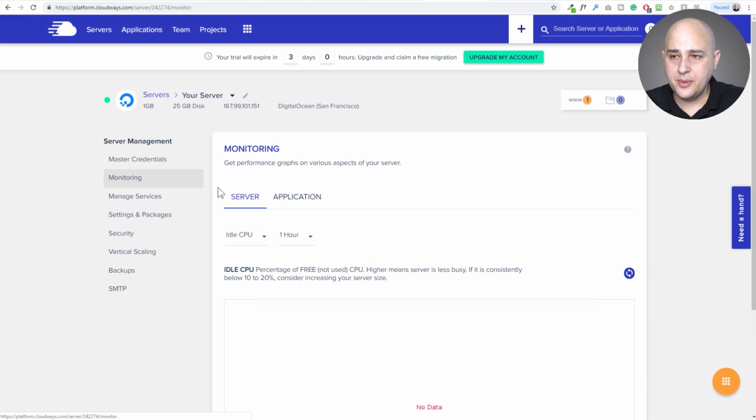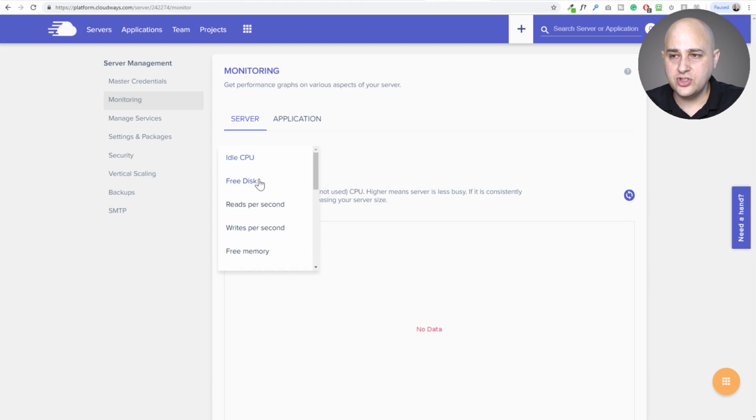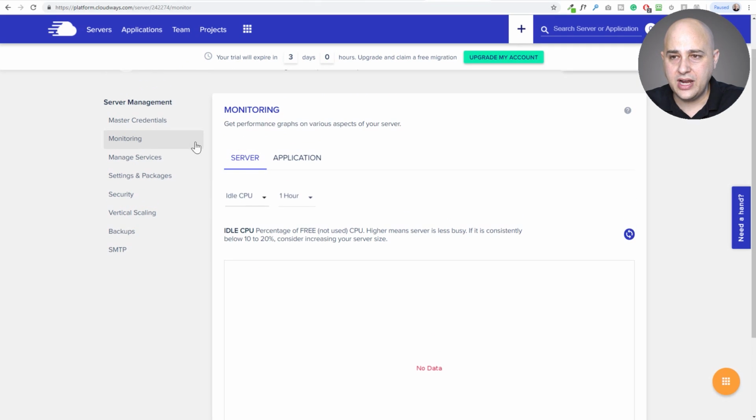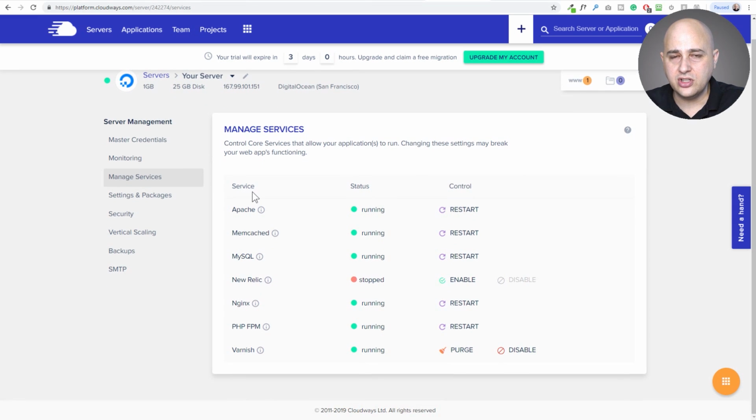So we have monitoring options right here, so you can see how much CPU your server's using, how much free disk you have, how much memory it's using up. You have all these app options right here. Then right here, you can manage the services that are on the server.